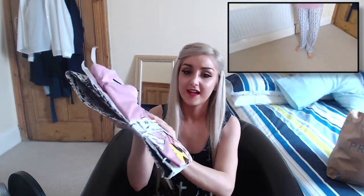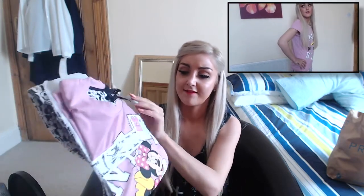Now the next item I got was these lovely mini pyjamas of Disney. Why I actually like these pyjamas is because, as you can see on the label, it says needs more sleep. I don't get a chance to have a lot of sleep with working quite a lot, and I just feel I need to go back to sleep when I wake up in the morning. So that's why I actually chose these pyjamas, and these come in at a price of £10.